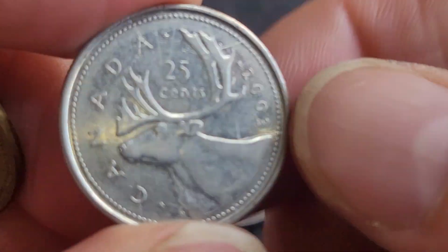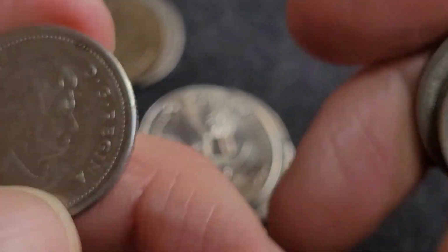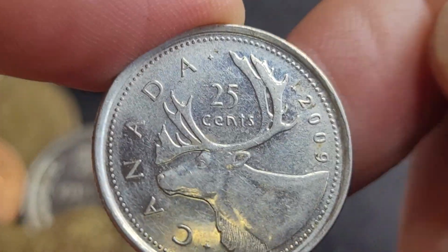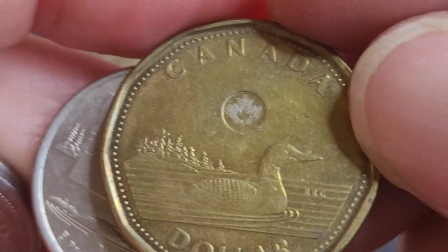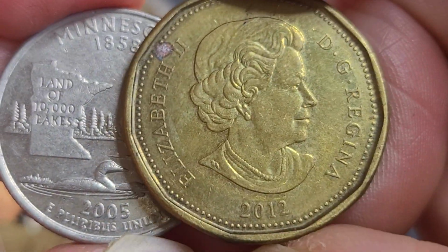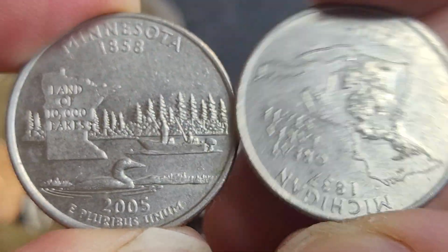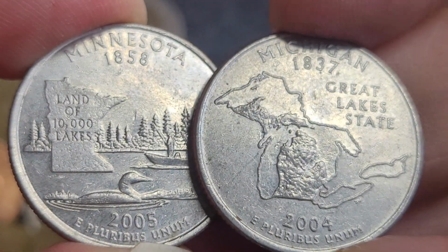from Canada. So Canada, a lot of people here like. I just call them snow yanks, really. I can't tell the difference between a Canadian and someone from the United States. Oh, and then we have the $1. And it's 2012. And here we have two United States coins. So 2005 Minnesota and 2004 Michigan.